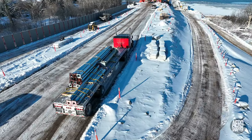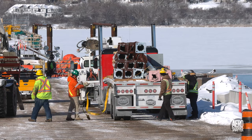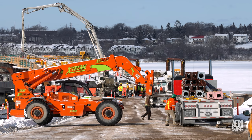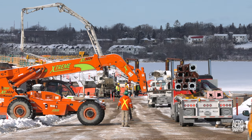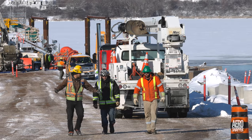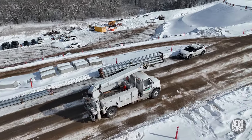Another clear sign of progress this week on the east end was the arrival of the lamp bases that will support traffic lights on Gore Road and Highway 15. And the extraordinarily versatile Extreme forklift was used once again to unload them. Staff from Black & MacDonald, who will install them, were briefly on site to assist.